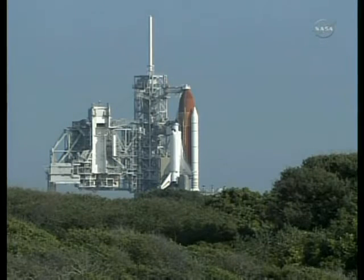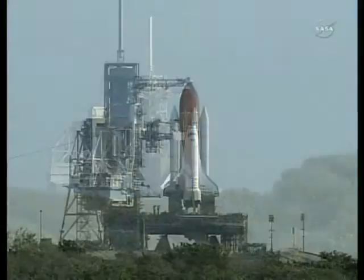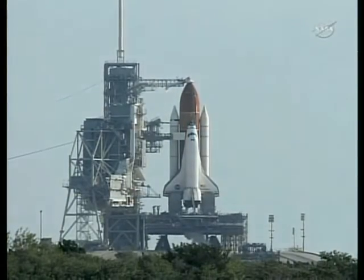The ascent team has spent the majority of its shift monitoring orbiter systems and evaluating the weather conditions at the launch site in the event an emergency return to the shuttle landing facility is required. The team also evaluates weather at contingency runways in Spain and France. Presently, conditions are favorable to support an overseas landing if one becomes necessary during the launch phase.